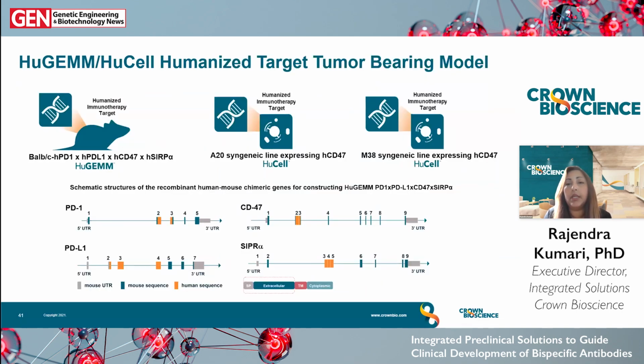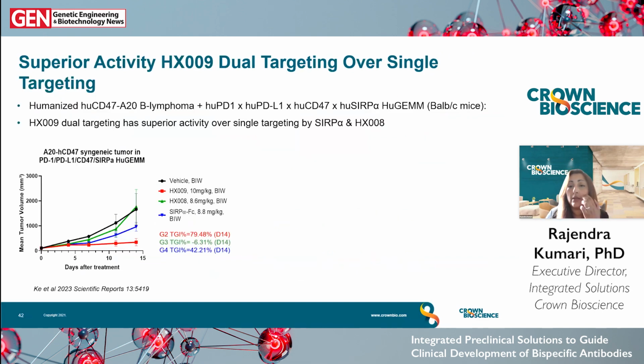For today's case study, the model that's going to be described is a quadruple knock-in PD-1, PD-L1, CD47, and SIRP-alpha HuGEM in BsAbs mice. And this was constructed, so the strategy for construction is shown below. The human CD47 knock-in syngeneic lines that were used are the A20 B-cell lymphoma or the MC38 syngeneic line. So this humanized syngeneic mouse A20 B-cell lymphoma model contains the autologous tumor immunity that can be employed to assess that dual targeting mechanism of action simultaneously.